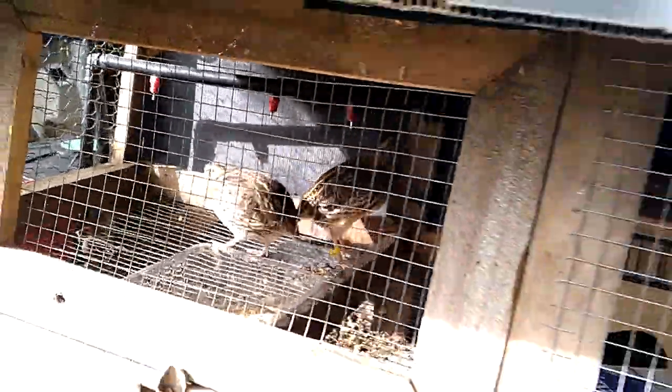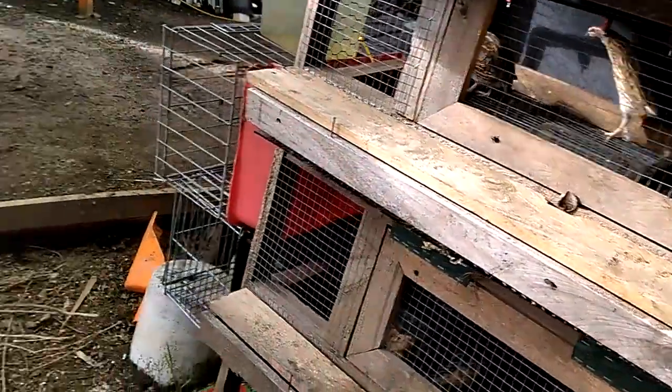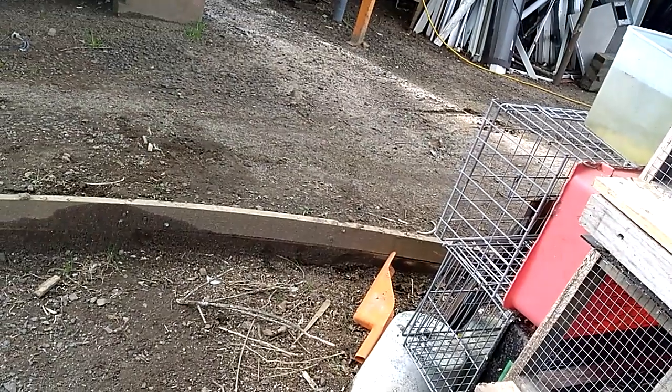So the birds are laying, the bunnies are bonking, we've got buds and leaves on all of the fruit trees, and the vegetables are growing. What could be better at TinyHouse and Off-Grid Resources?